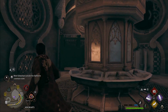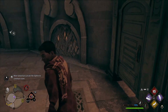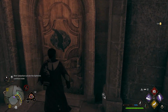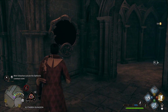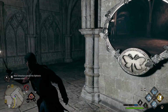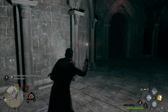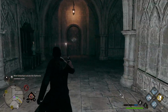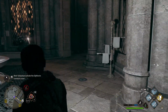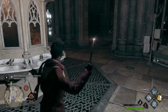Huh. Is this the bathroom where... No, it's not outside the Slytherin... Is it? Oh. Oh. Lumos. Alright, so it's a corridor, but there's this pot over here. This kind of twin-headed pot. It's a long corridor, so... Where the hell am I? Oh wait, is this the bathroom? Where they make the Polyjuice potion?